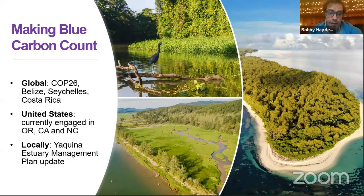Around the globe, Pew and other partners are working to build partnerships with nations to help them integrate coastal wetlands into their climate plans and emissions reductions commitments, what are called nationally determined contributions, or NDCs. These are really the commitments that nations are making. Most of this so far for us has come in the form of helping to connect science and scientists with policy and policymakers. And as you see here on the slide, there are several nations around the globe that are going big on blue carbon in particular: Belize, the Seychelles, Costa Rica. And here in the States, Pew and others are currently engaged in Oregon, hello Oregon, California, and North Carolina.